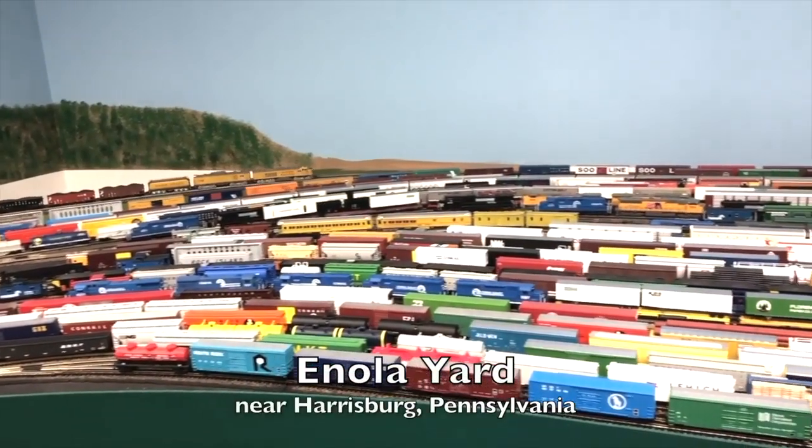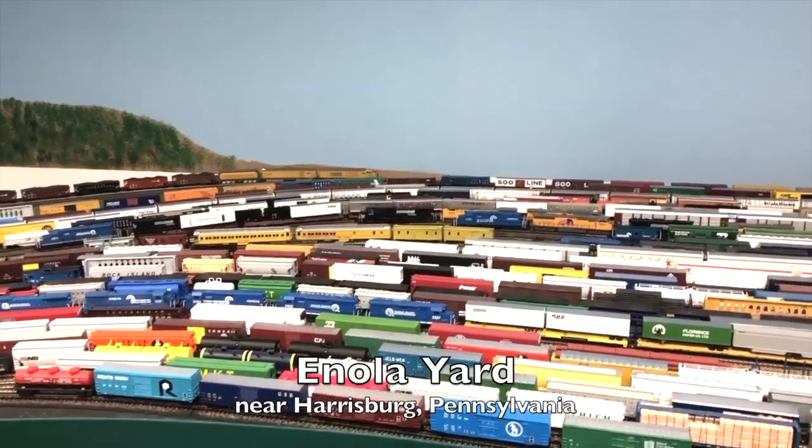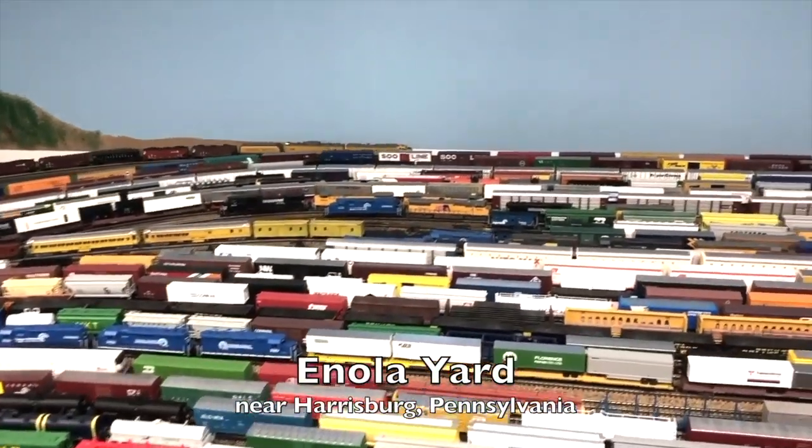This is Enola Yard. The yard can hold the equivalent of 2,500 50-foot boxcars.